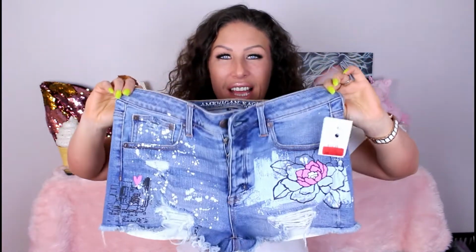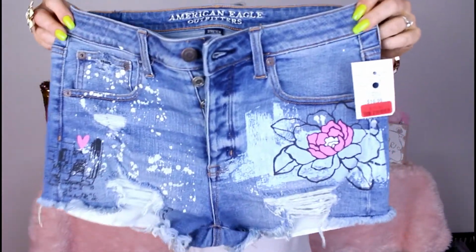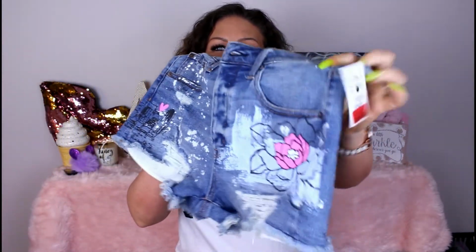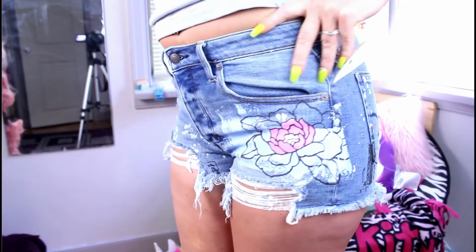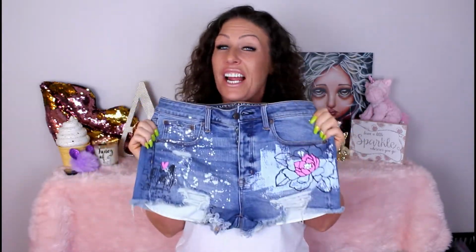They are these denim distressed American Eagle shorts, okay? But take a look at all of that detail on the front and how colorful and fun they are. There's a flower printed on this side. Over here, there's a whole bunch of speckles. And what I absolutely love is the distressing right in the front of the legs. So freaking cute. This is cute, okay? But this is to die for.